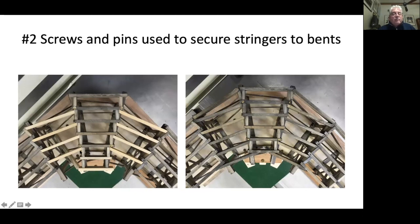And I was able to find support on the top cap of the bents, and I put blocking in, as you can see here, just to help hold things together. More gluing surface helps hold things together. Here you can see better the recessed screws that were used to attach some of these to the tops. And then over here, you can see a pin that's been driven using a piece of brass rod.